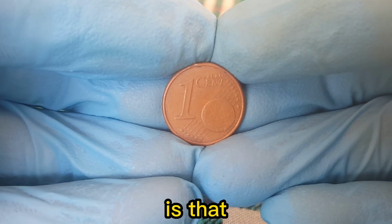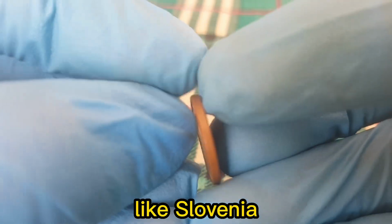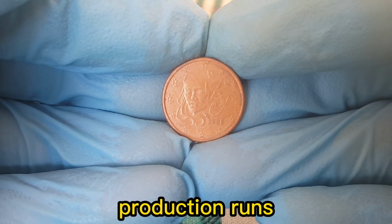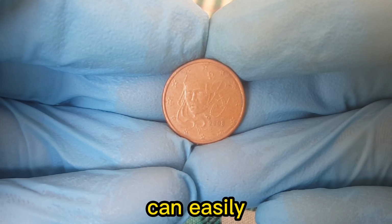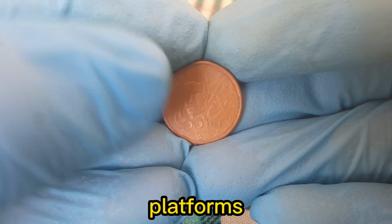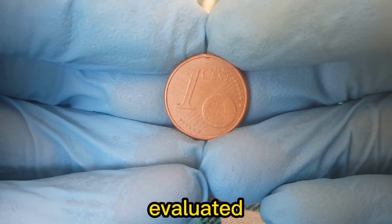Even more interesting is that some collectors are willing to pay extra for coins from small countries like Slovenia, Malta, Cyprus, Estonia, or Finland, especially if the 2008 versions had limited production runs. Coins from these nations in excellent condition can easily fetch $3 to $10 on auction websites like eBay or specialized numismatic platforms. You might now be wondering, where can I sell or get my coin evaluated?